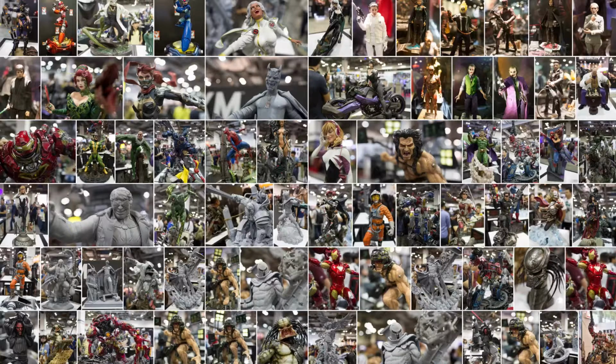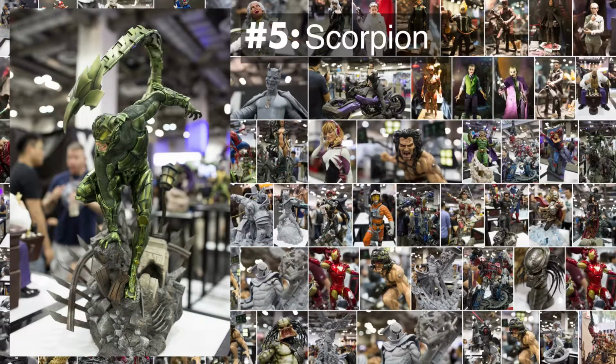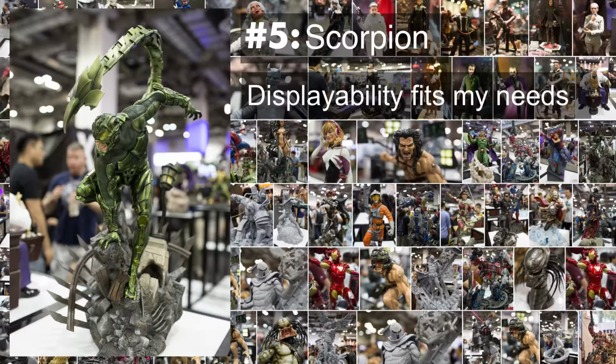So, for the number 5 spot is Scorpion. As you can see, it is really nicely done. I really like the design. I like how it's very displayable. It fits the way I display my collection. I place it in a Besta, and with a very big or wide statue, it's very hard to display them. So for this one, I really like it.